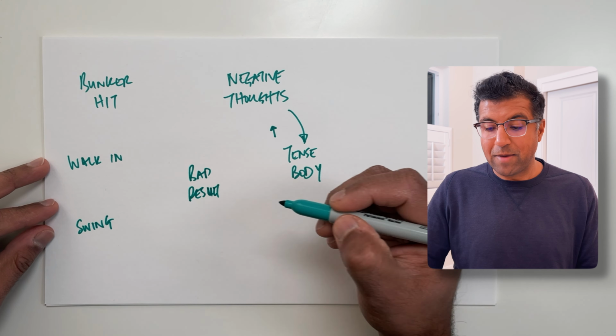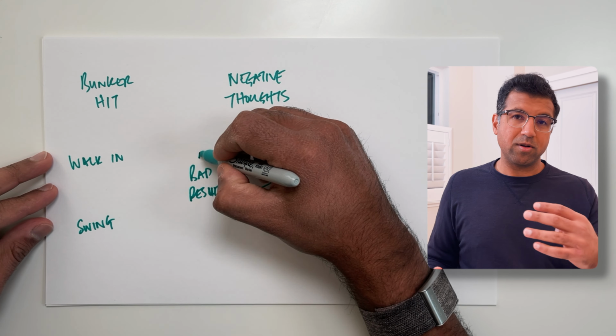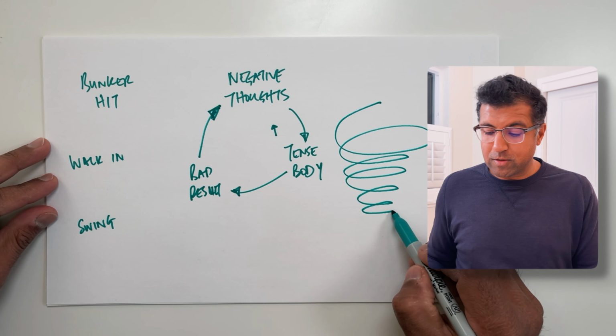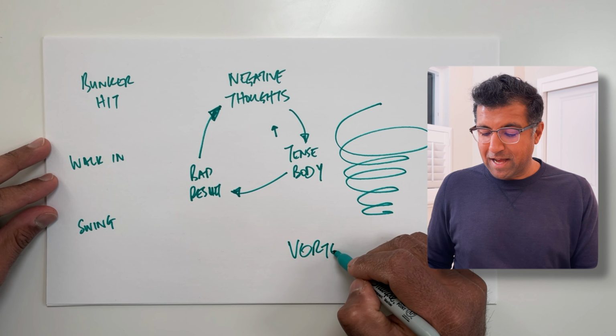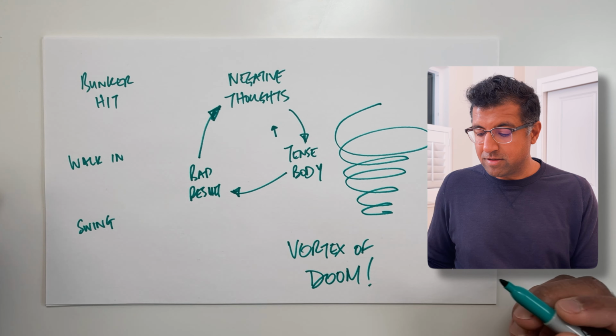And then that bad result is going to reinforce all those negative thoughts, and as you go through the round, it snowballs. Eventually you end up in what I call the vortex of doom, which is the worst place you want to end up when you're playing a round of golf. And it's usually why your round can often deteriorate as you move down into the round. So if you walk into a bunker shot being fearful, it significantly reduces the chances you're going to hit a good shot, regardless of how many tips you might have read.